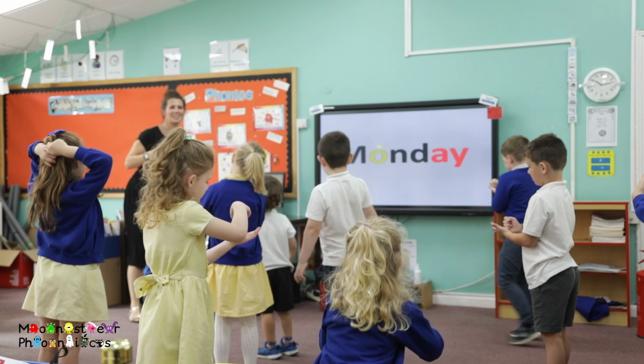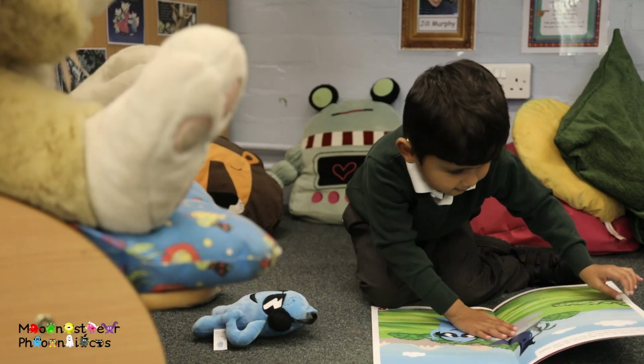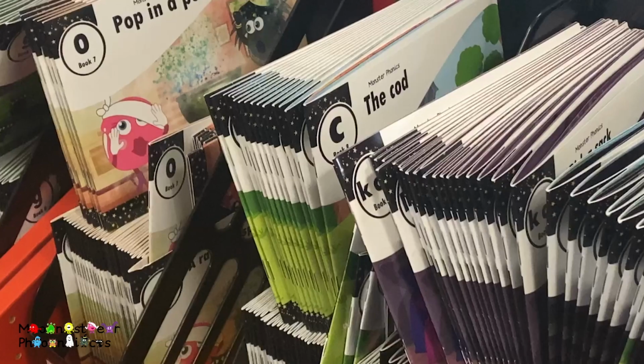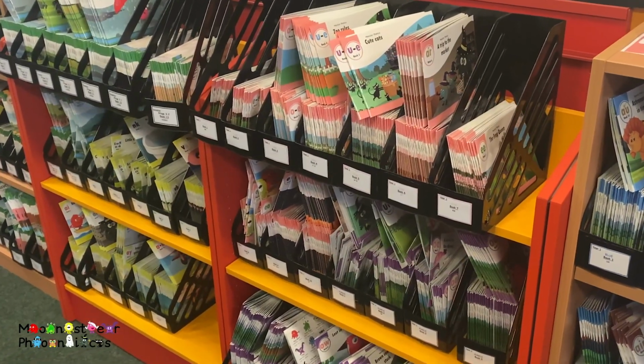Makes it more exciting. And it really does get children to come out of their shell and fall in love with phonics and gain more confidence reading. So having the monsters around the school is just a reminder for the children to have a go at using their sounds and thinking of words with their sounds. Just brings it more alive.